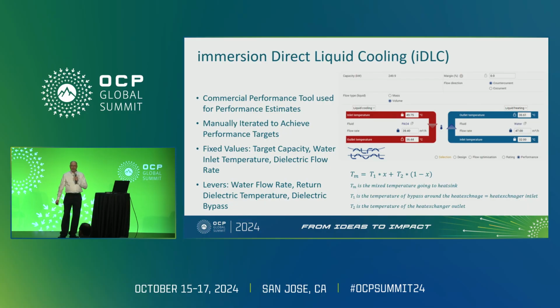So a simple little equation here over on the right-hand side shows how we get the mixed temperature, and ultimately that mixed temperature of what was cooled and what wasn't cooled is what the heat sinks are seeing and what's going back into the tank. So we really need to understand the implications of bypassing fluid and what that does to the actual fluid temperature going to the heat sinks, going into the tank.